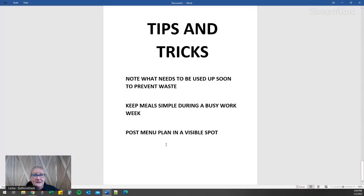Post a menu plan in a visible spot. If you live by yourself, it's a really good reminder. If you live with other people, no matter the age or number, having it in a visible spot really helps bring everybody in, so that if they see it up there, they go, oh yeah, we're having lasagna for dinner tonight. Yay. Okay, great. Or, oh boy, we're having Brussels sprouts for dinner tonight. Okay. Yay. It brings everybody in. It gives everybody that compass to say, this is what we're doing and this is how we're doing it.